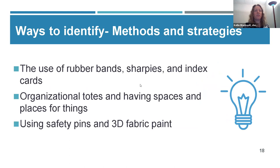All right, so ways to identify using methods and strategies. I like to ask, and I hope I did at the beginning of this, what are some folks' favorite AT? What are some low-tech things that you use that you found to be helpful? Someone reminded me that rubber bands can actually be used as a form of AT, so I have it highlighted here. Rubber bands, Sharpies, and index cards are a great way, if you experience low vision, to identify things.